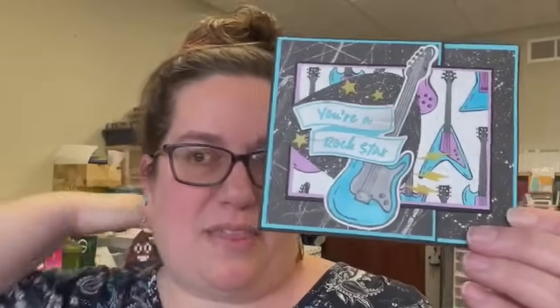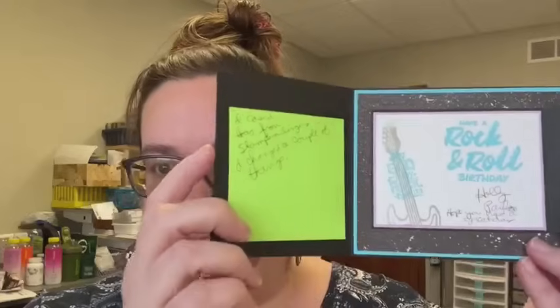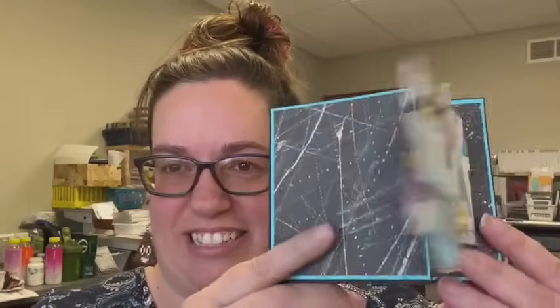This is such a fun set. I don't actually have this stamp set, but the paper has been really fun to play with. Is it rock and roll paper? It opens this way. Got it. Sometimes I have to kind of figure out how to open your cards. And it says, have a rock and roll birthday. So, very nice. That's like a double flap card or something like that.